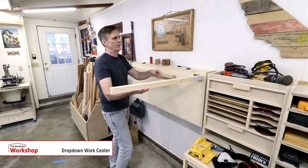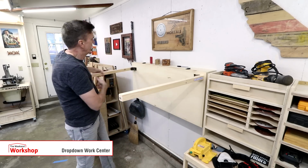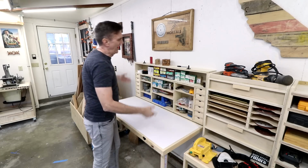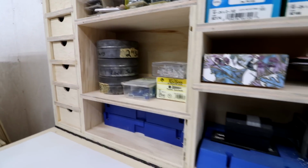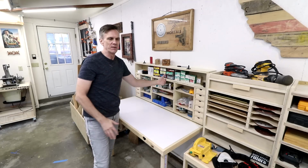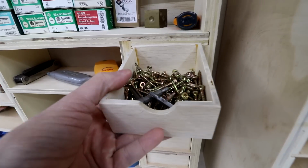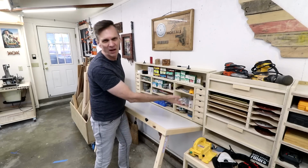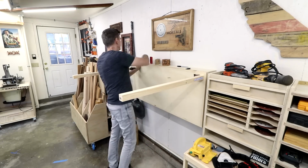This is one of my favorite designs I've ever come up with. I just love having this as kind of like a home base. I love to keep some hardware in here, and then I use this to set my laptop on when I'm looking at plans, or just to set things on, maybe as an assembly table. And again, a fair amount of drawers, but not difficult to make at all.